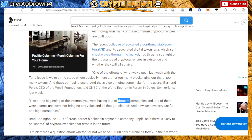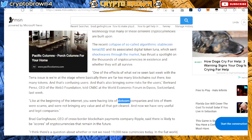That's the least. $40,000. So you have to really understand what assets you're really playing with. Now, scammers could get smart and say, "Hey, we've got 40,000 that we could just throw away and have people buy into it." But just be cautious. One of the effects of what we've seen last week with the Terra issue is we're at the stage where there are far too many blockchains out there, too many tokens, and that's confusing users. And that's also bringing some risk for the users.